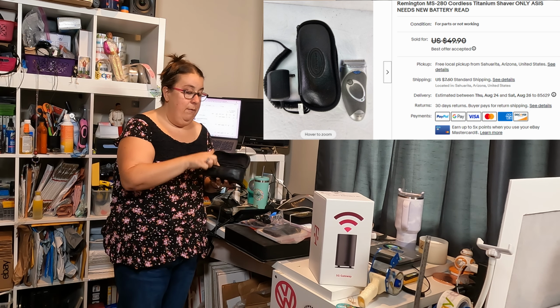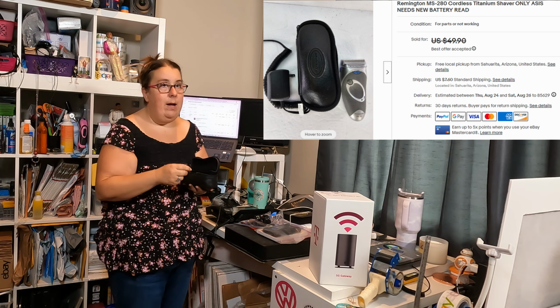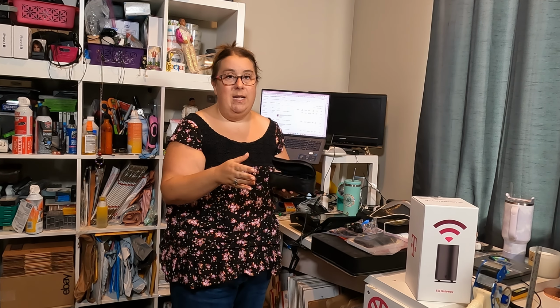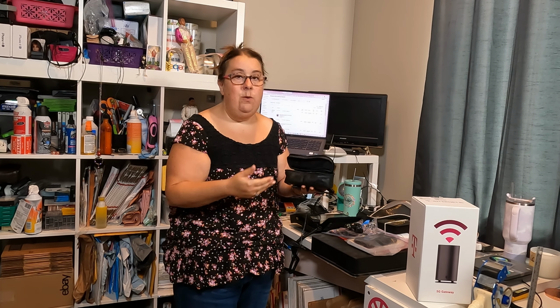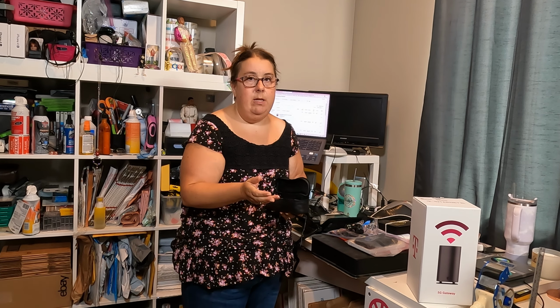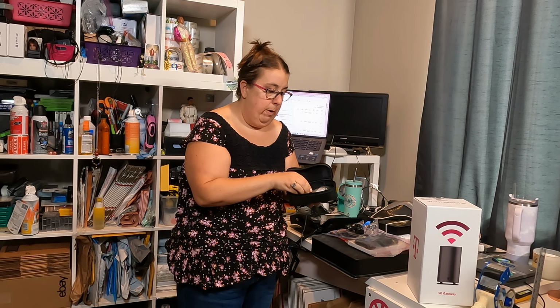So speaking of razors, I have a return coming back on a razor. It's annoying because I tested them. I always test them. I test all of my items. If it doesn't work, I put it as parts or throw it away or do something, because I'm not going to sell something that doesn't work. Why would I have that as part of my business model?